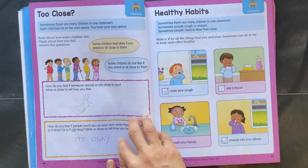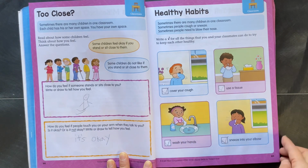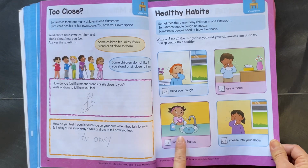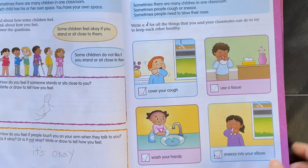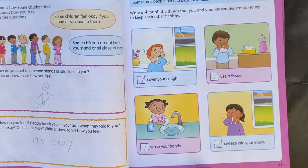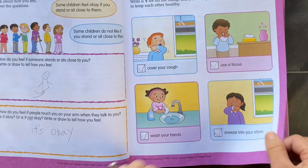And also knowing when to respect people's spaces. And not only that, but we also want to make sure that we have healthy hygiene habits. You don't want to be coughing all over the place and getting other people sick if you're sick. And we want to make sure to wash our hands and sneeze into our elbow.